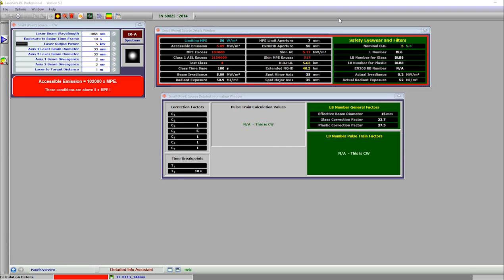Hey, Jim. Sorry, it's Ben Thayer here again. I was wondering if we could easily show the collateral radiation hazards associated with this laser as well. Is that as simple as clicking that button up top? When you say collateral, I'm not quite sure I understand what you're asking. The hazard created from the collateral radiation from, say, a welding operation, where there's that weld arc, all that kind of diffuse reflection.